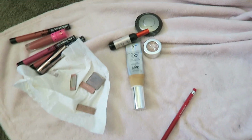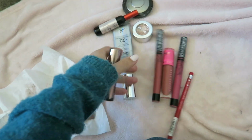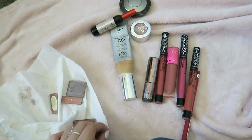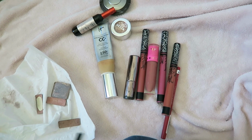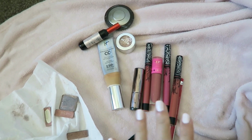But that is everything that is going in the trash, really. I know this isn't the best YouTube layout, but Maple did kind of destroy what I was going for. And yeah, that's it. I don't have that big of a collection to throw a lot of stuff away, but I would say this is a good chunk.